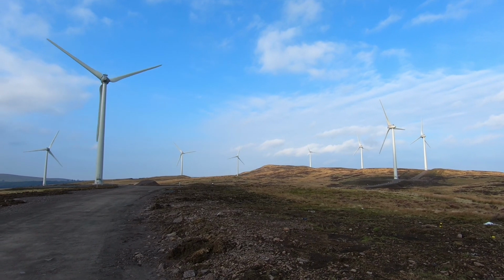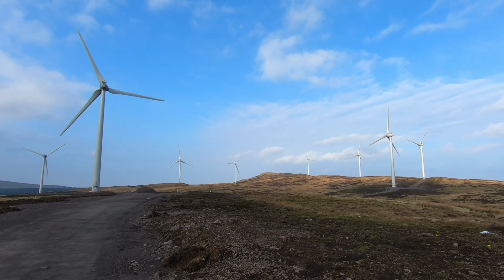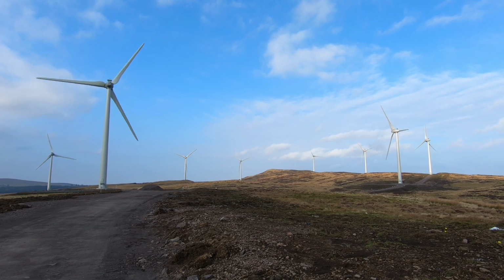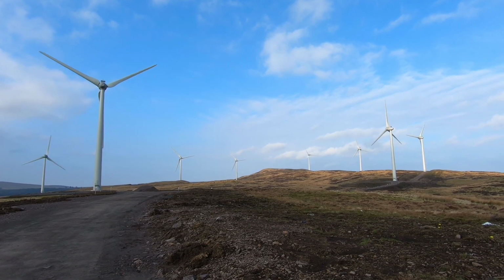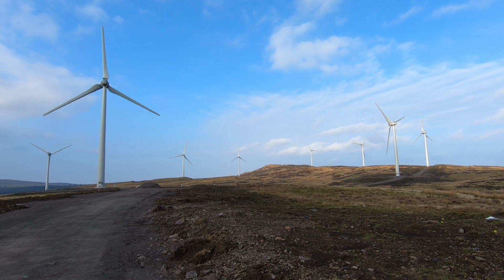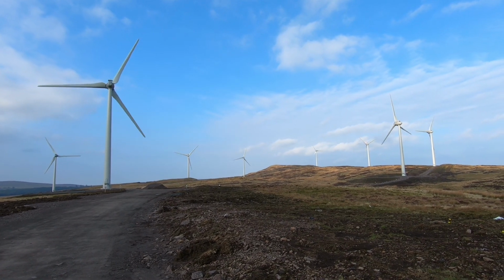So we've now just left the Kilmacombe Road, which heads to Greenock, and are now going up the newly created track with the wind farm, and just in the centre there you can see Corlic Hill in the distance. So it's not far now. Sun's coming back out again.